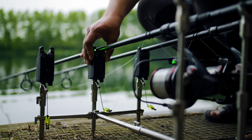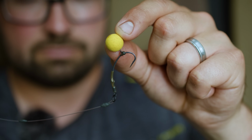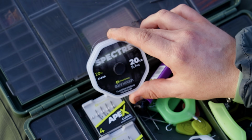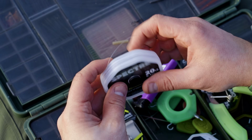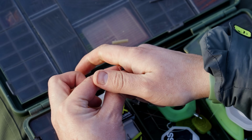So get these rods in. Now I'm going to talk you through exactly how to tie the rotator rig. First of all, I'm going to take the Spectre in 20 pound, and this is going to be used for our boom section. Then I'm going to take a size 11 rotator swivel with the ring on and go through the ring with the tag end.